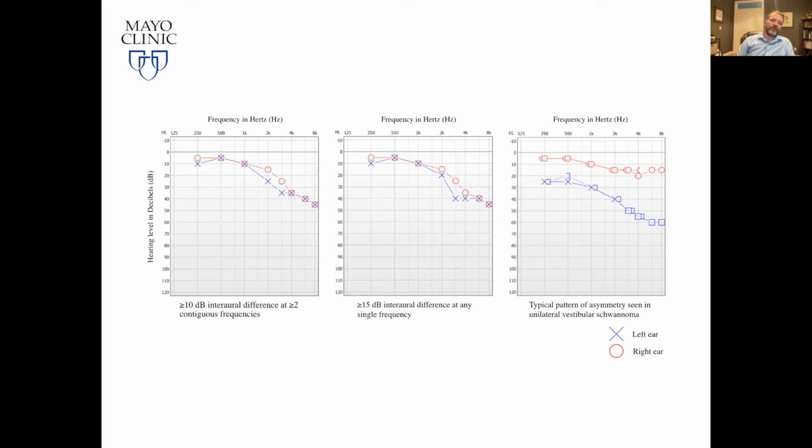And so the left box is the smallest difference that we would call asymmetrical that you get an MRI. So 10 dB difference in 2 contiguous frequencies. The middle one is the smallest 15 dB difference between ears. And the last one is probably a little bit more typical. Usually it's not like you're looking at one frequency. It's usually more obvious than that, but not always. But technically, those are the triggers for it.